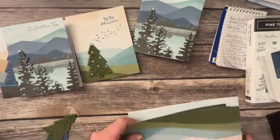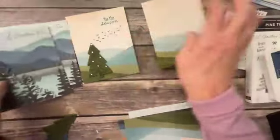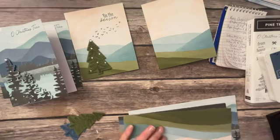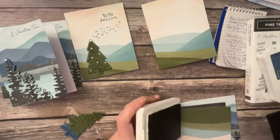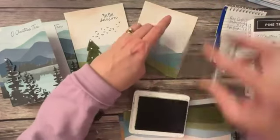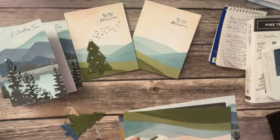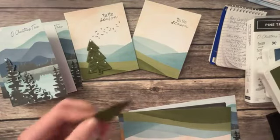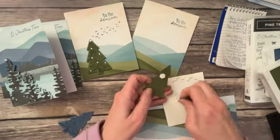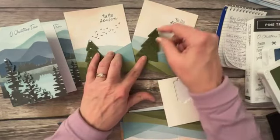I don't know. It just speaks to me. And with that sunset, the only reason I added birds to it is because I made a smudge on it. So I don't actually like the birds, so I'm just going to stamp 'Tis the Season, and hopefully I won't smudge it this time. So, Mossy Meadow, 'Tis the Season, and then I'm going to take a tree that I created with that Pine Tree Trimmings Bundle. I just stamped Mossy Meadow on Mossy Meadow. Nothing super fancy here. And we're going to stick that in the ground.